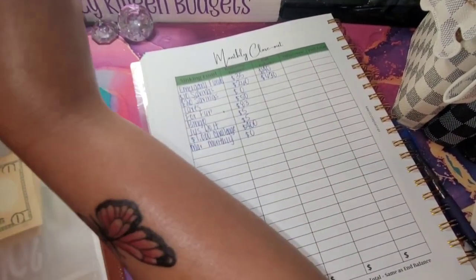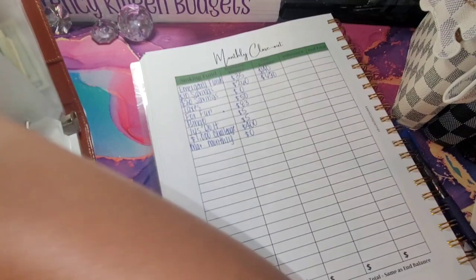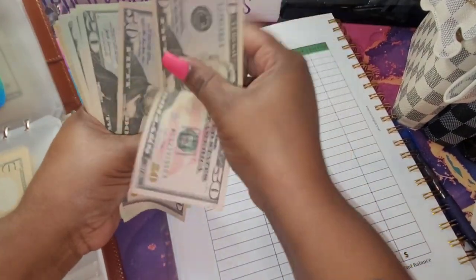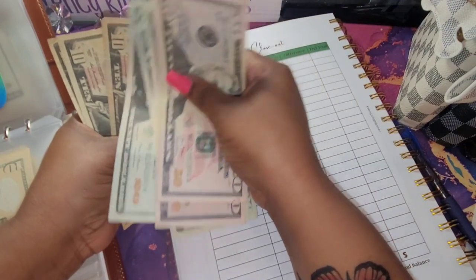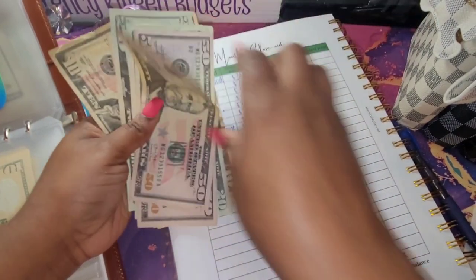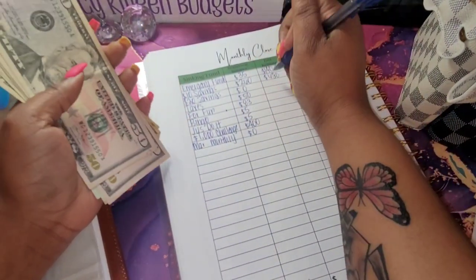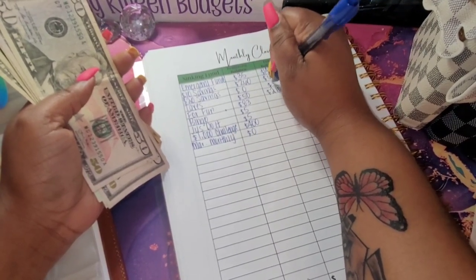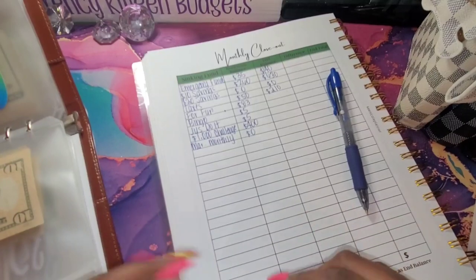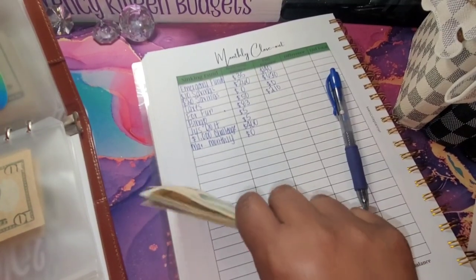For my taxes, I have 50, 100, 20, 40, 60, 80, 90, 100, 10, 20, 30, 40, 50, 60, 70, 80, 90, 200, 210. And we have nothing in our $20 savings challenge in as far as the A5.